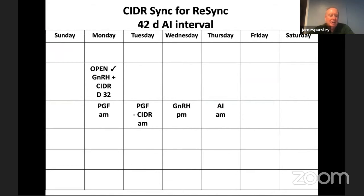This would be a Cedar Sync, for example. Cedar Syncs on cows that only checked open, basically, if you can do that on day 32 with ultrasound. And so you'd be GnRH plus Cedar. And then we're pulling the Cedar out, as you can see, after the second PG.